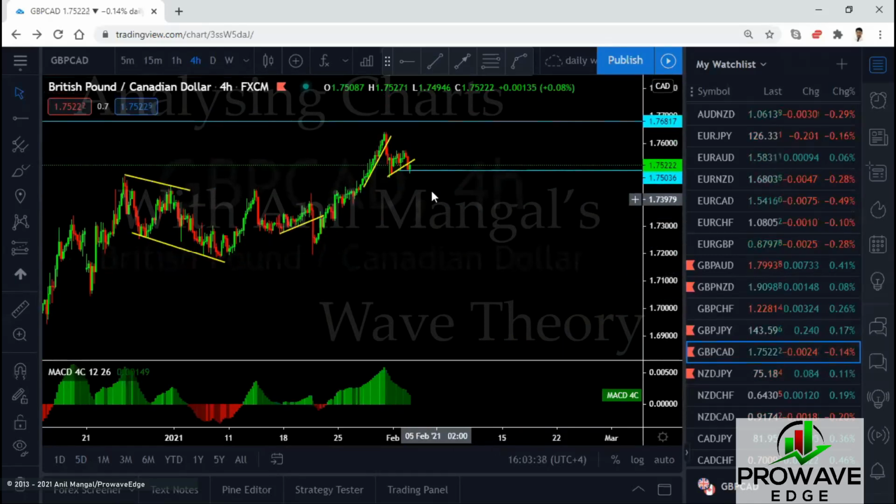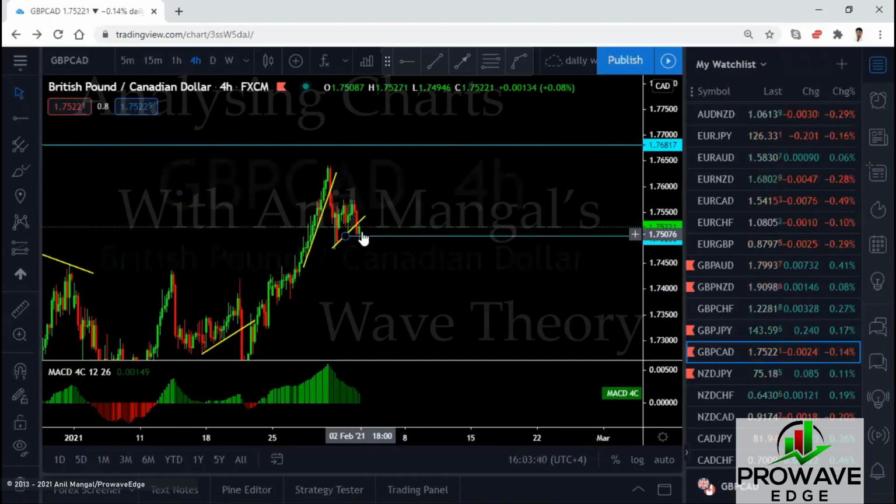Pound CAD. We're in this sell already. It's not going very well. It's kind of tag and wait. We'll give it an hour, two more, and then decide whether to close it.